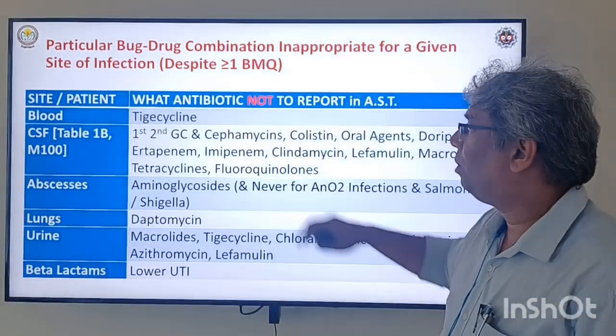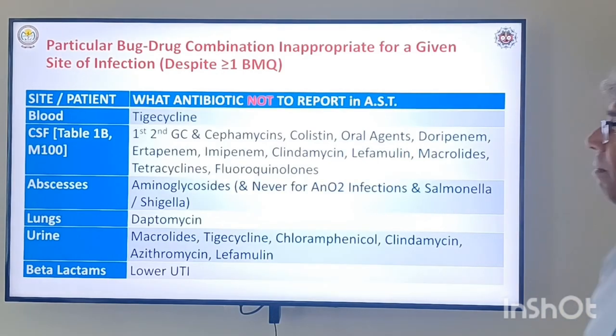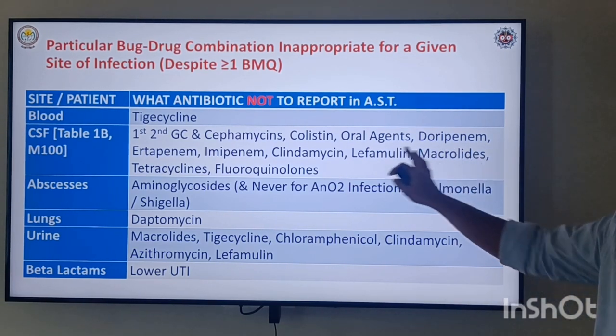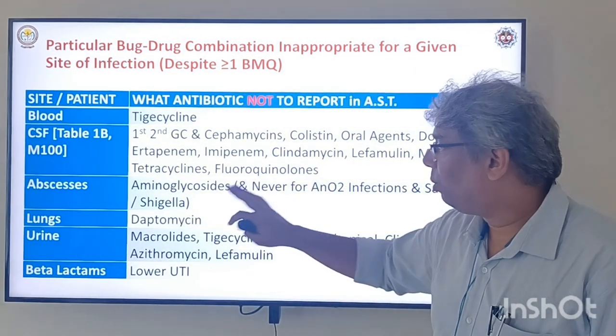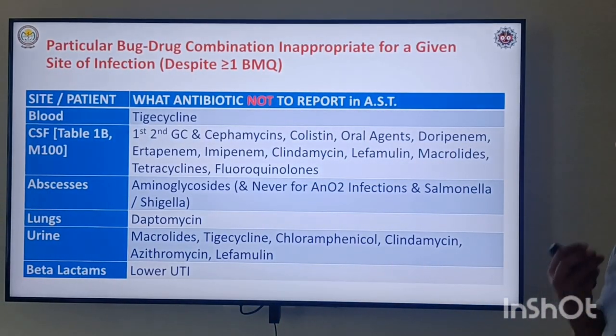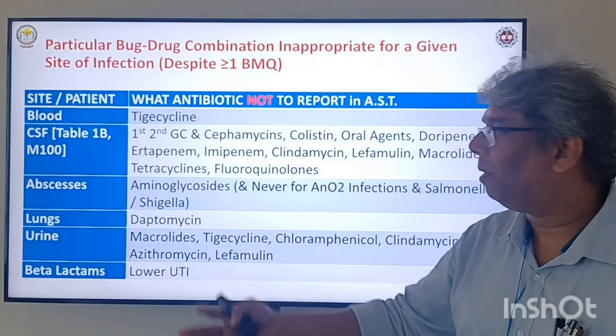For CSF samples also, this is given specifically for CSF in table 1B of M100. The first, second generation cephalosporins, cefamycin, colistin, all these antibiotics are not to be given in CSF despite BMQ being more than 1. Or isolates from abscesses where the oxygen concentration is very low, or anaerobic infections, we don't give aminoglycosides because their entry is oxygen dependent.